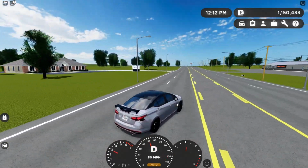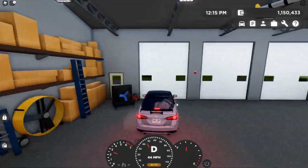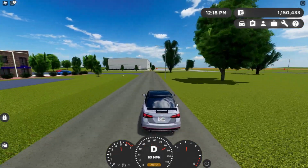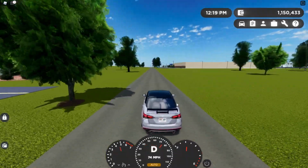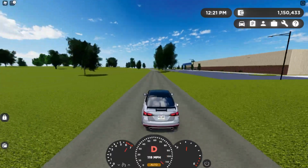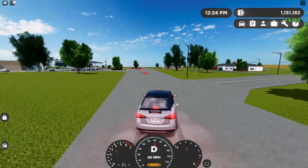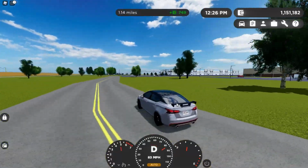Alright, so now for the handling. So, let's take it around a few corners here. Okay, actually that's not great. Yeah, the handling, it kind of handles like an SUV, to be honest. Here we go, around this corner. Yeah, it struggles to go around corners quickly.